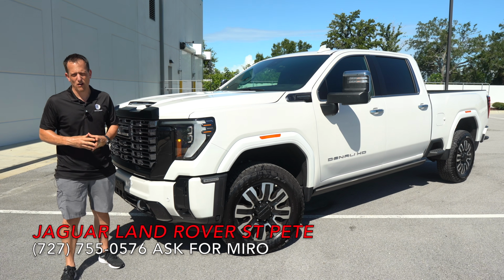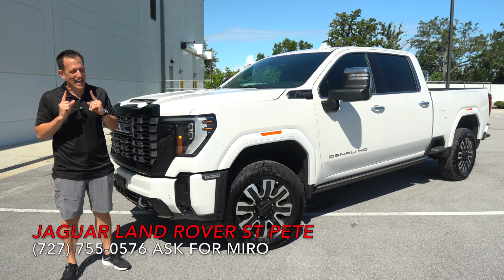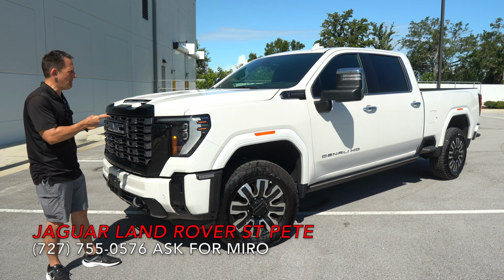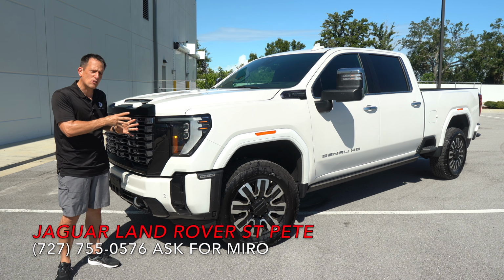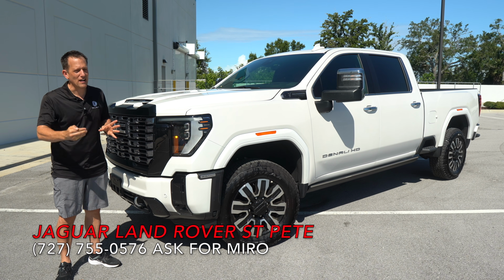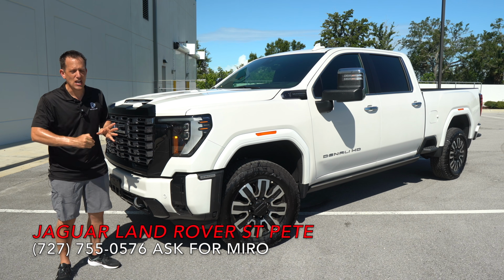We're back here at Jaguar Land Rover St. Petersburg, and guess what? I have a truck that's actually hard to come by. It's this monster right here. This is it. This is a 2025 GMC Sierra 3500 HD Denali Ultimate.